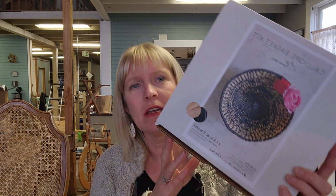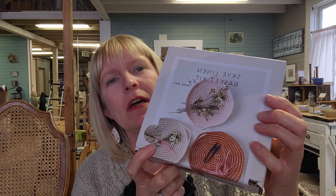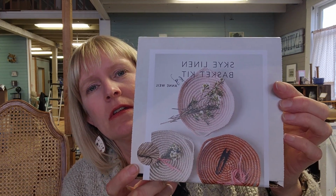This is for beginners. It comes with everything you need. It comes with the material, clippers, the darning needle. And then there's another one. These ones are smaller. This is in this little stone color. I just thought these were fun, either as gifts for those of us that know makers that can't stop making, or for those of us that just can't stop making new things. They're in the online shop.